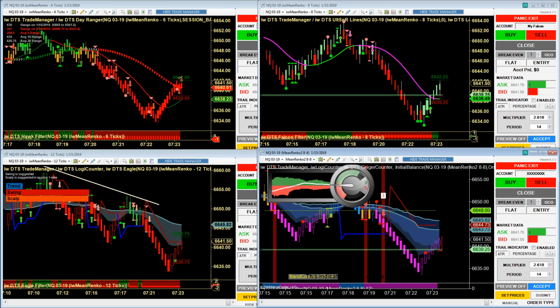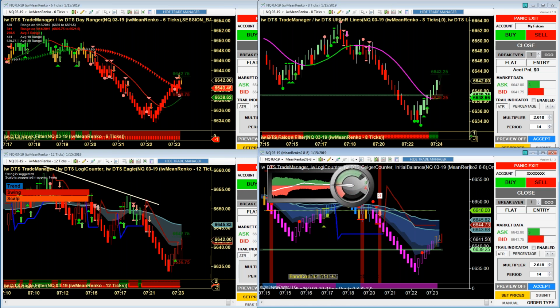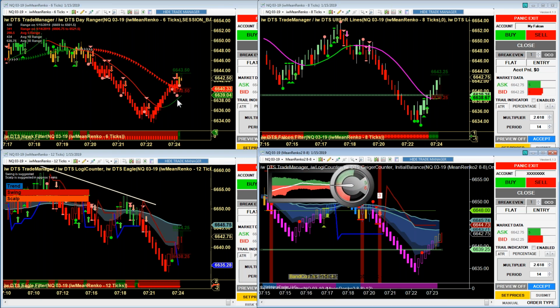All right, a little bit of a pullback to the hard edge. The Hawk back into yellow bars, so that kind of spoiled our macro pullback signal. The Falcon starting to change trendline colors.